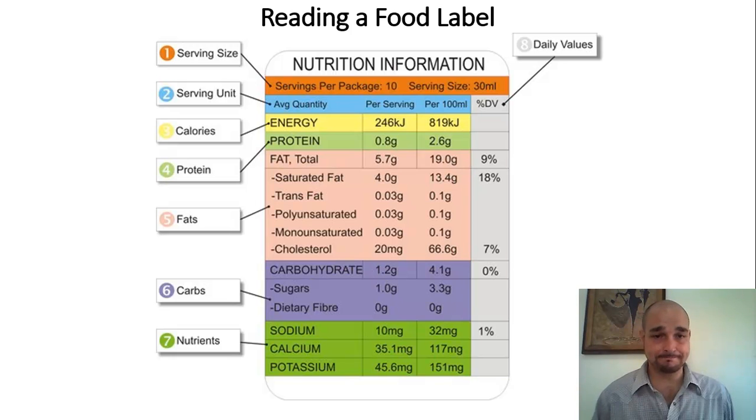Next is fat, total fat. Compared to protein, there's a lot of fat in this item. Now, if we look at what kinds of fats, we'll see that there are a lot of saturated fats in this, and there's a lot of cholesterol as well. Number 6, carbohydrate, some sugar, no fiber.